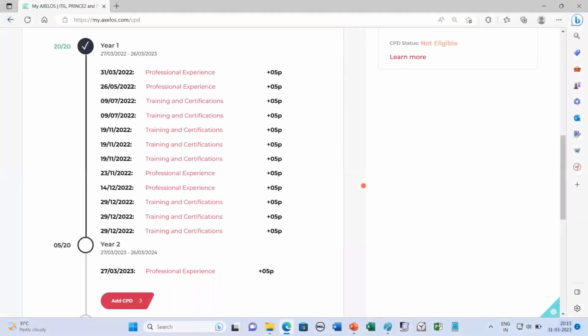So what I did was I clicked the CPD at the top. I was in badges, but now I clicked at the CPD at the top, and then this page came up. It currently shows me the CPDs I have logged since March 22 until March this year, which means I'm looking good. I have done, if I count them, I will know how many CPDs I have logged, and it seems to be a good number.